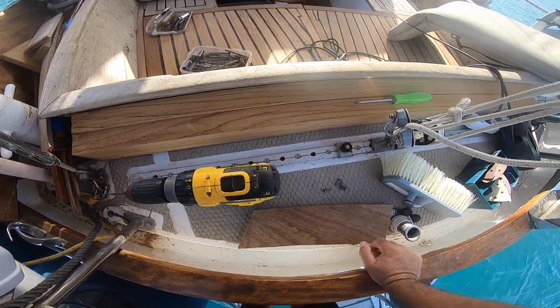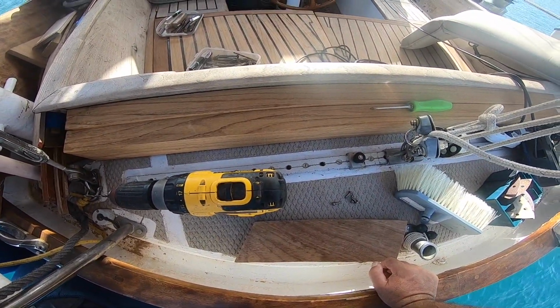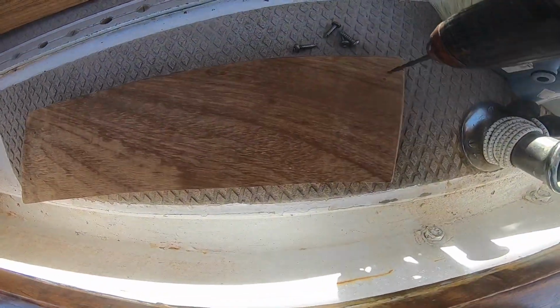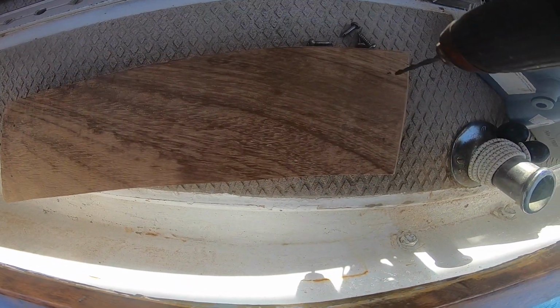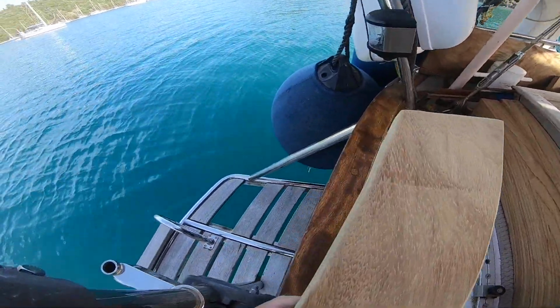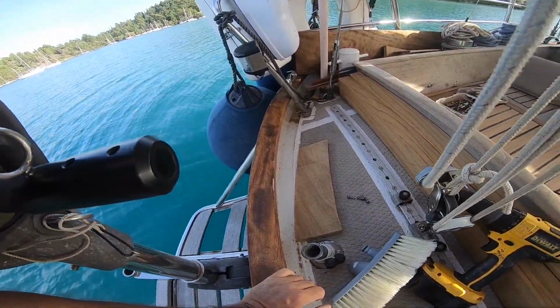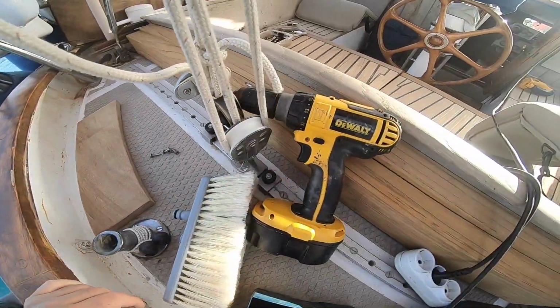And as often the case, I don't have 4 screws that are the same. Oh dear. So we've marked the wood. So I've got positions here for the screws to go into. So this is a new piece and that is going into the gap down there. But as is often the case, the screws that I have don't fit through the metal in the swim platform. So now I have to drill out the swim platform to get the screws through.